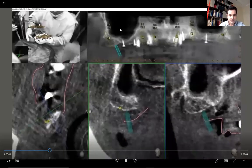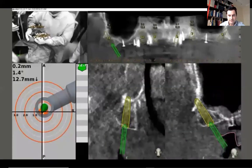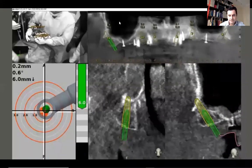As you can see, it is possible to follow in real time the advancing of the drill with the pump for an accurate, safe, and minimally invasive surgery. Also for the insertion of critical implants, as in this case, where we inserted the 2 pterygoid implants. After the osteotomy, the implants could be guided, and it is possible to follow in real time their advancing into the bone as well.